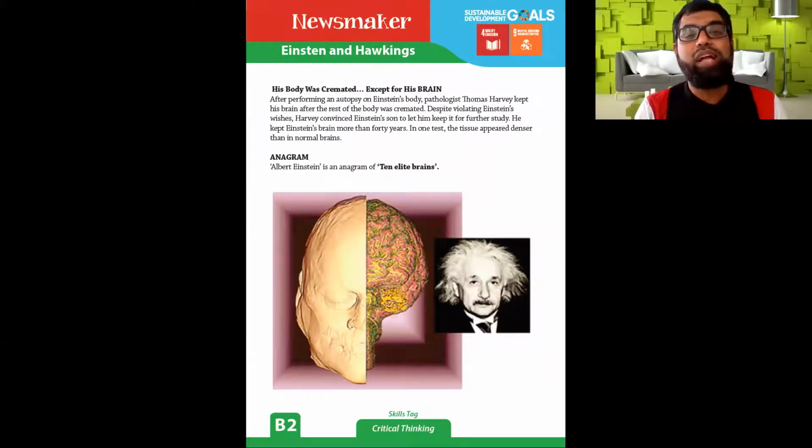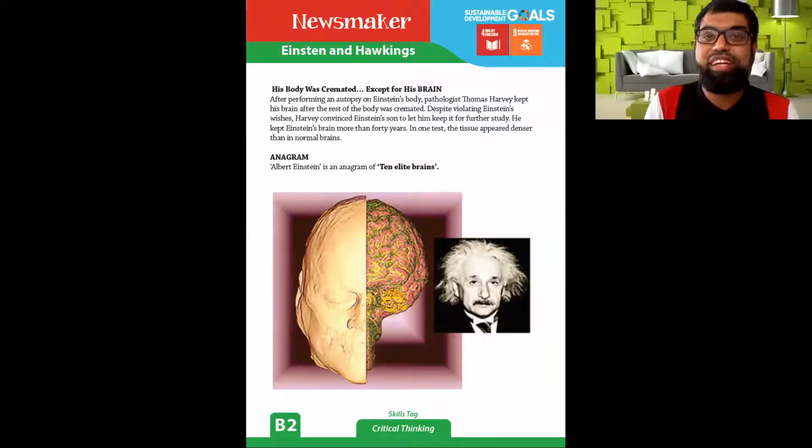So you can speak about Einstein's brain. Well, the brain, there's an anagram. If you rearrange Albert Einstein, you can get 10 elite brains. It's fun. Ask them if they can find it. Maybe you can write 10 elite brains and then ask them to rearrange it to find Albert Einstein, if they can find the right words.